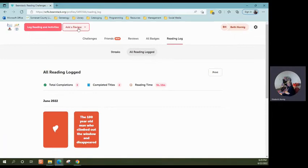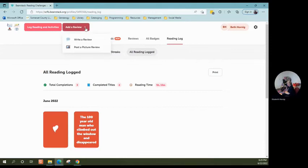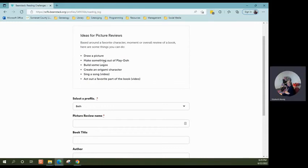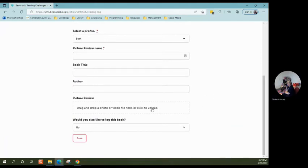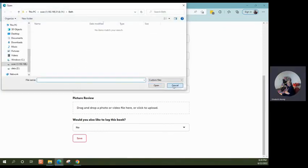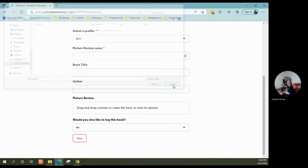You can also add a review by clicking on the button up here at the top that says add a review. And you can either write a review or you can post a picture review. In a picture review, you can either draw a picture, make something out of Play-Doh, build something with Legos, or create an origami character. You can create a video, so you can sing a song, or you can act out the favorite part of the book. That sounds like a lot of fun. You can create a video and upload that to the account here. You just drag and drop or click here to upload the file. And then save.